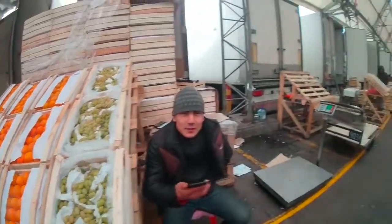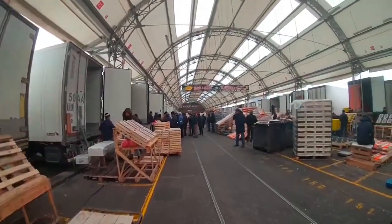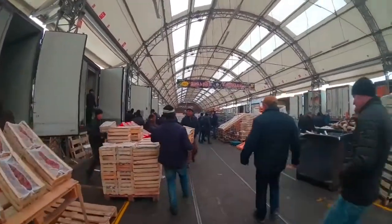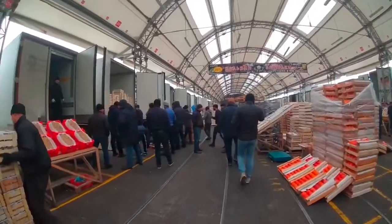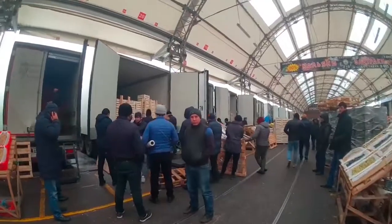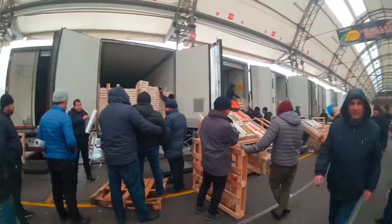I'm going to Google it and let you know on the next part of the video, because it's just the amount of guys here, and the urgency of a truck pulling up and then emptying it and unloading it is just intense. And there isn't a lady around here, let me tell you.